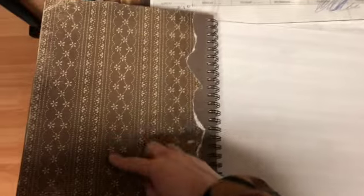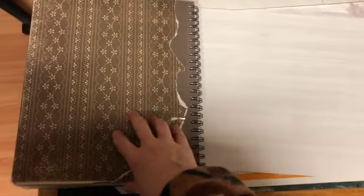And then that's just a piece of scrapbooking paper that I like. And that's the end of this journal.